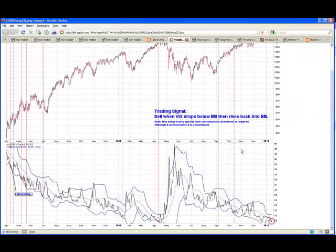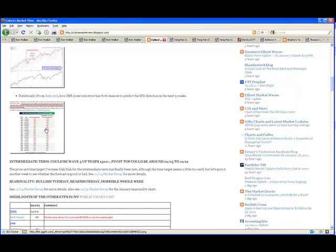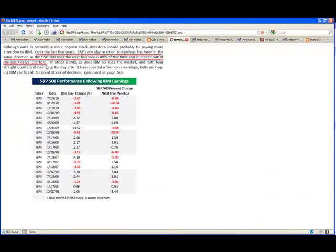There's also the VIX. He's telling you about the VIX. He notes here that every time it goes down here and hits these Bollinger bands, sorry, a little tongue twister, you're supposed to sell when it pops back inside, and that's what it's done. And there's historical patterns with that showing that it is accurate. Within a day or two, as you can see, you can look at that on his charts as well.